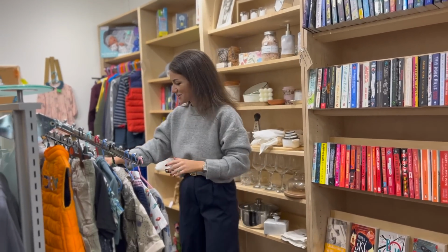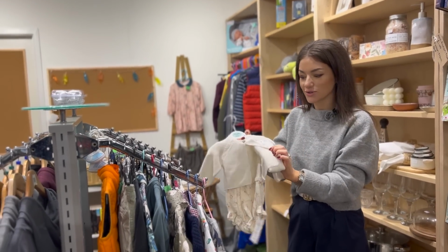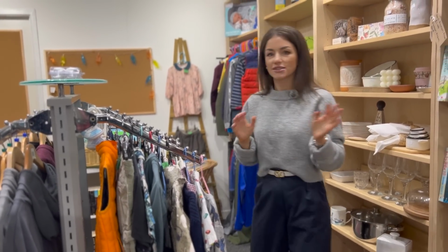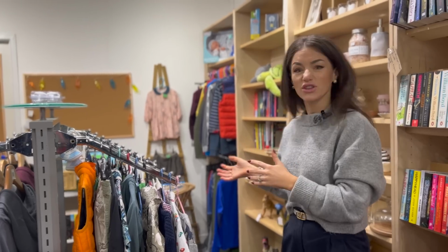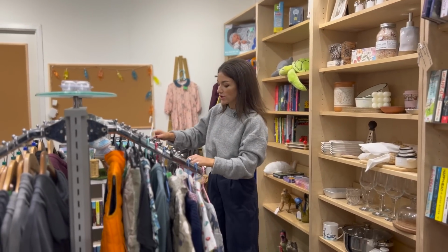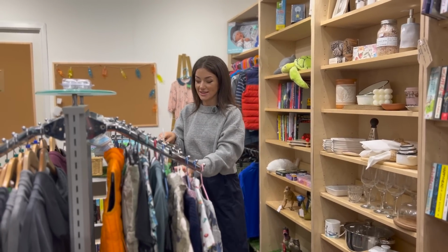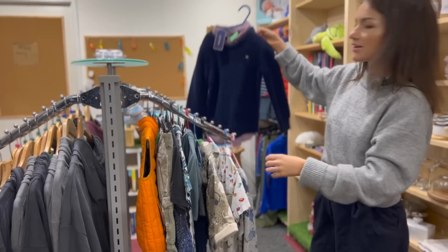We've got some kids wear. Look at this. Again, new with tags, never used. So don't be afraid to have a look in your local charity shop and have a look for things new with tags, because I would say every time I go to a charity shop, I always find one or two pieces that have never been used. It just makes sense to shop them secondhand. Look how cute these are.